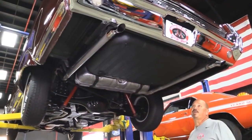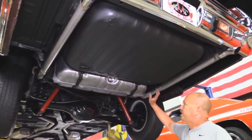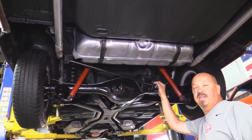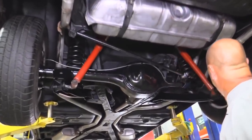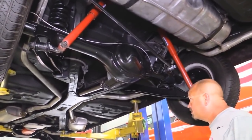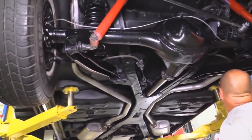All right, we're underneath this Parisienne now. She's nice and clean underneath. As you can see, she's got a new tank, a new exhaust system. The rear end is a 323 gear. It is an open rear end. The bushings look good, the shocks look like they were replaced. At Vanguard, we'll pull the brakes completely apart, make sure all the wheel cylinders are good. She's got the X frame, she's solid as a rock.